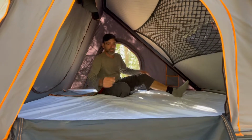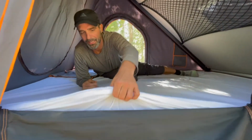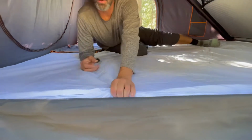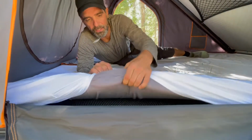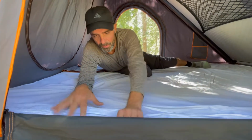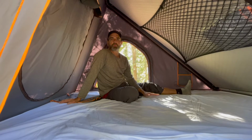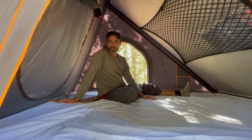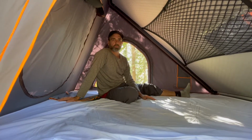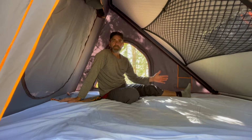One thing I forgot to mention is what we're sleeping on. We put a sheet on this to make it easier to clean, but this is a queen size sheet. It's a 3-inch foam mattress. So we're sleeping on not wood, not metal, but actually a nice, comfortable mattress. You could add an air mattress if you wanted, but we don't need it because it's so comfortable. Sleep through the night. And that's what we've got.